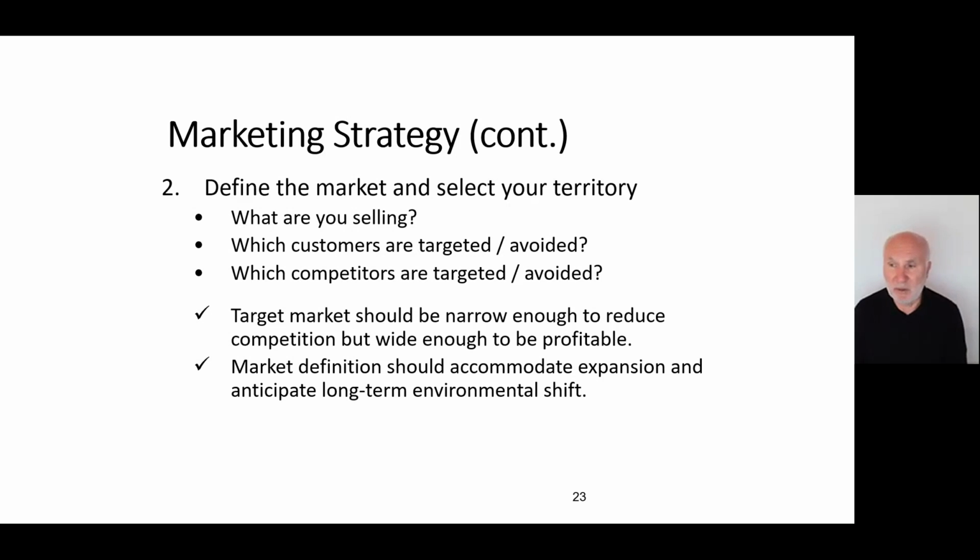I recommend your target market should be narrow enough to reduce competition, but wide enough to be profitable. So if you go into car sharing, not only go for the yuppie generation, the young ones, also go for corporate. Then you have quite a reasonable size of the market. Well, the market definition should accommodate expansion and anticipate long-term environment shifts. Well, this is a challenging task. Let's say we stick to the car sharing market, and how will the car sharing market grow? Of course, there are great predictions, but it needs quite a few societal and legal changes to make this a viable long-term market. So having said that, defining and selecting your territory is the number 2 task of developing a marketing strategy.